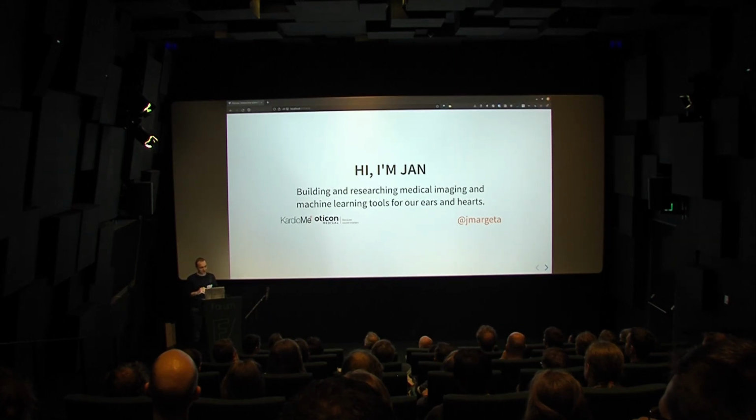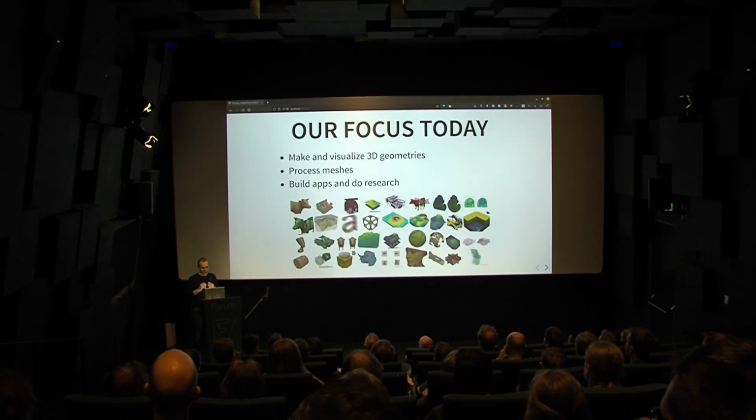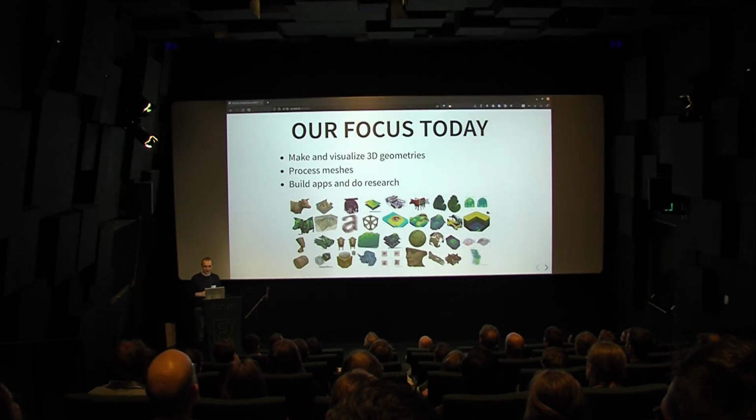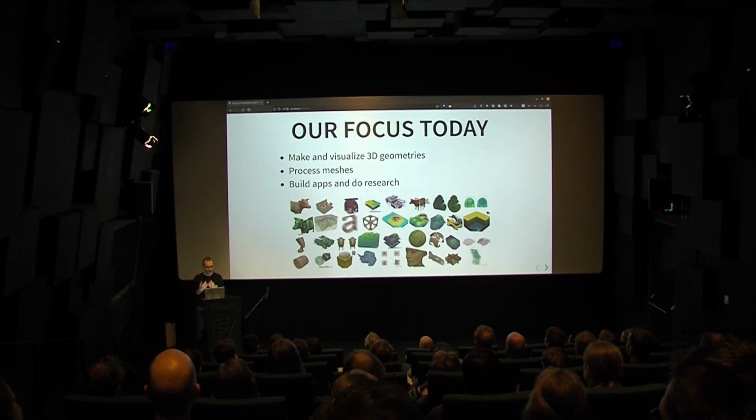I usually work with machine learning, but this talk is not about machine learning today. If you have any questions about machine learning, I would be really happy to talk about it with you somewhere in the hallway or in the room that we have assigned. We will talk about visualizing meshes and 3D structures. We will also talk about how to process those meshes, and we'll touch upon how to build apps using these libraries and how these libraries can help us in academic research or publishing.